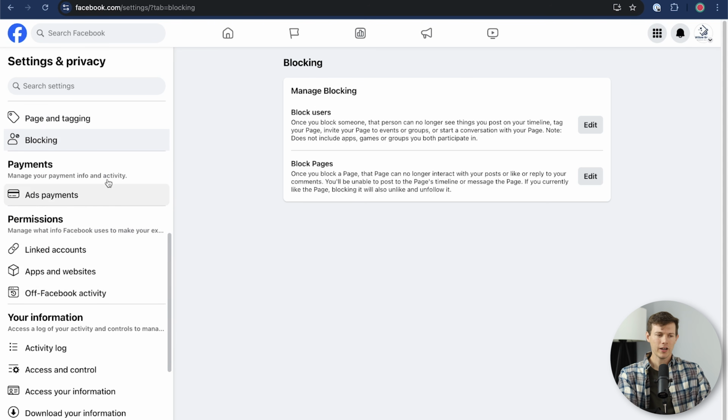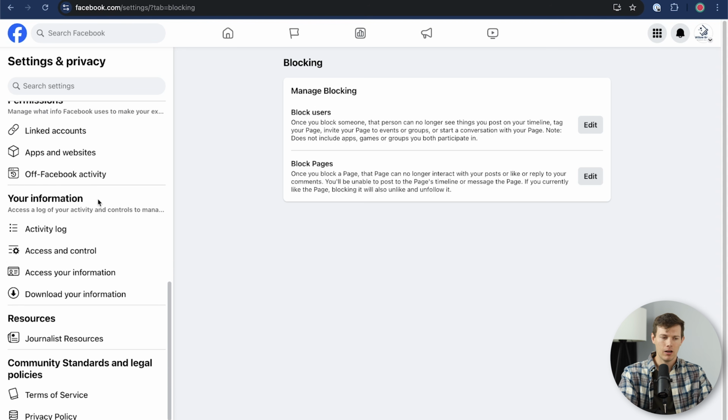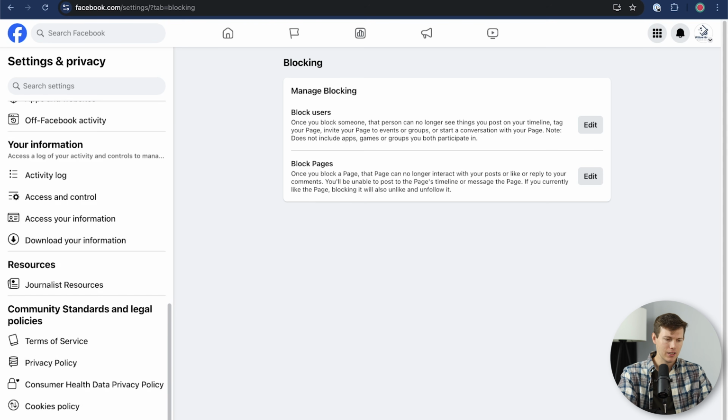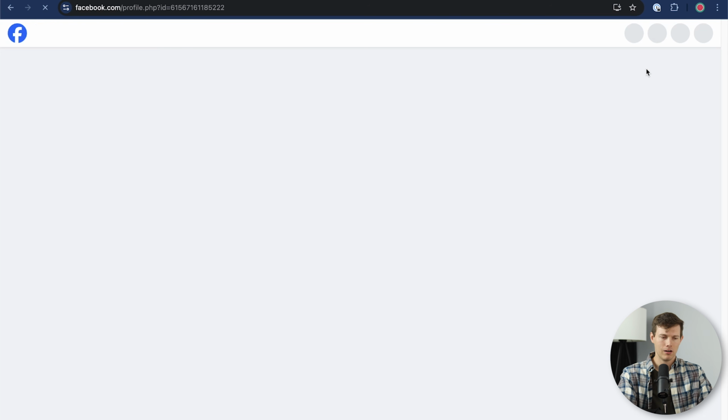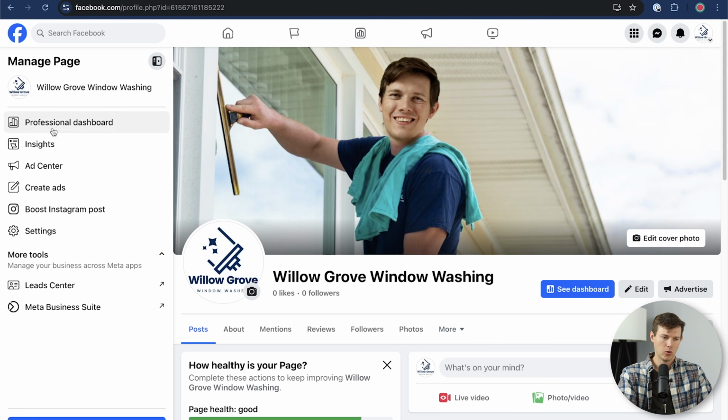that you post. We're not going to be running ads just yet, but ads can be set up right here with ad payments. Otherwise, there's not a whole lot of settings I want to change in here. So let's go back to our page by clicking right here, clicking on our page, and that brings us back to our page. So we talked about the advanced settings. Let's talk about the professional dashboard here.